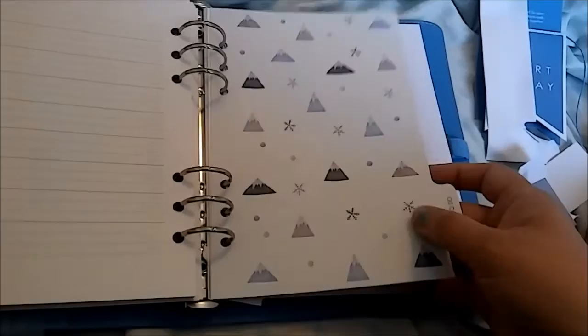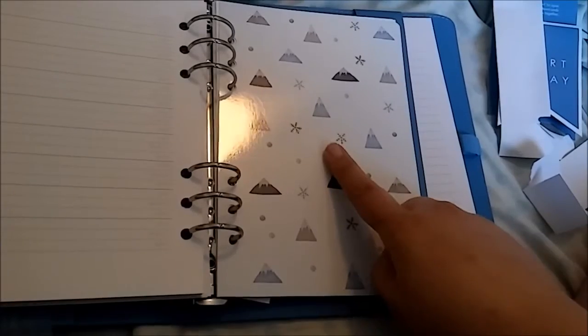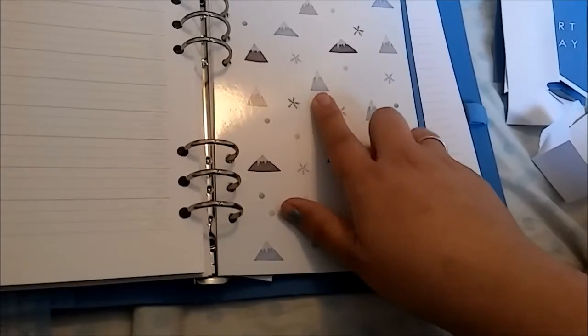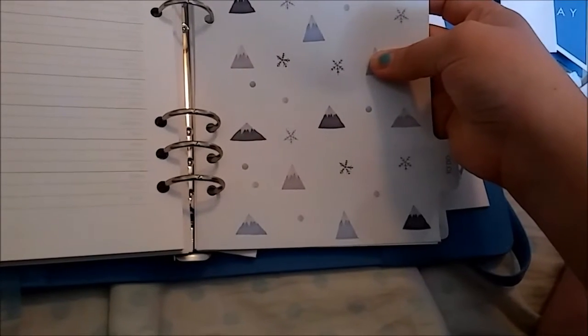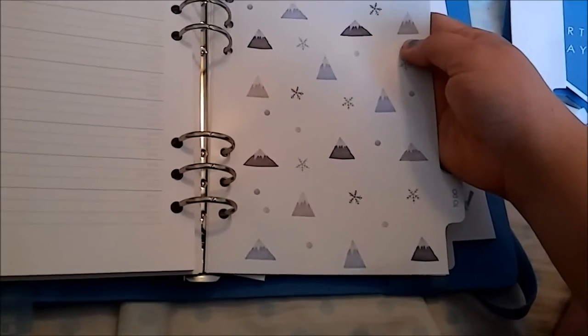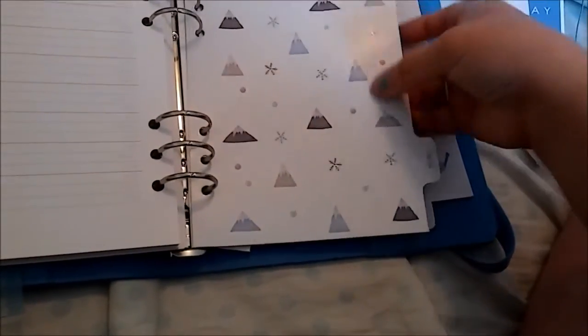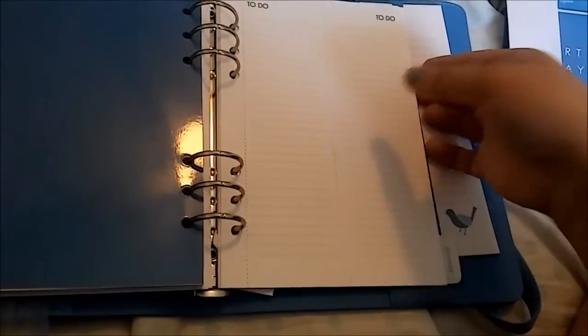And then we have to-do. This is very winter-esque. I love it. It's like snowy mountains and snowflakes, and these are actually light blue and not gray like they appear, and these ones look like a dark blue, but that's actually a purpley pumicey sort of color. It's very nice. Okay, so you've got perforated to-do lists, which are very good, especially for my new job.